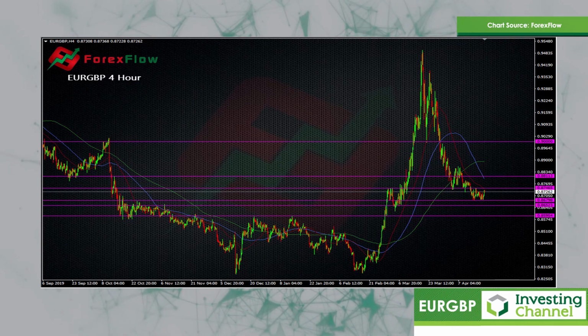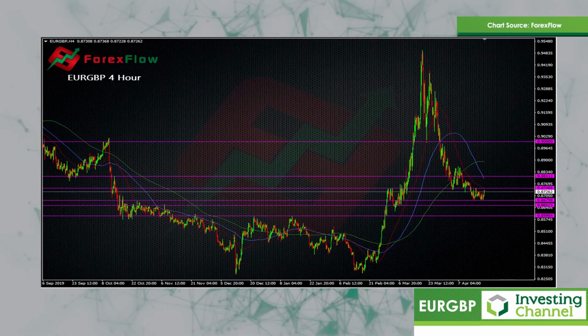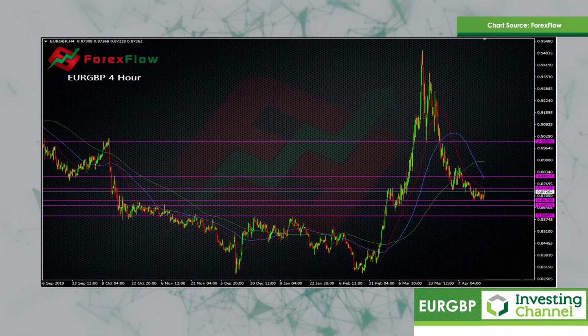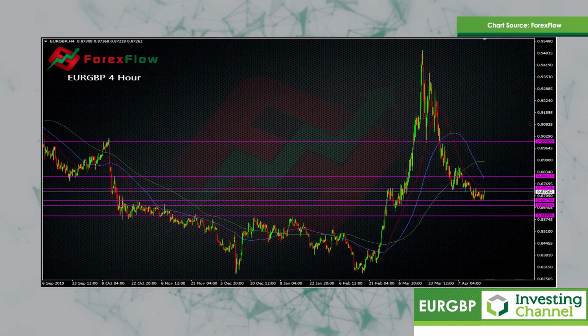My boundaries right now are 0.87 and 0.88. If we get below 0.87 and hold below, then we should see further downside. If we break above 0.88, then we're going to potentially see further upside. So that's a boundary to trade, and we can trade that intraday and on a shorter term basis between the edges. Buy at 87, sell at 88 if need be, keep a stop fairly tight, 20 pips above or below, and see how we do.